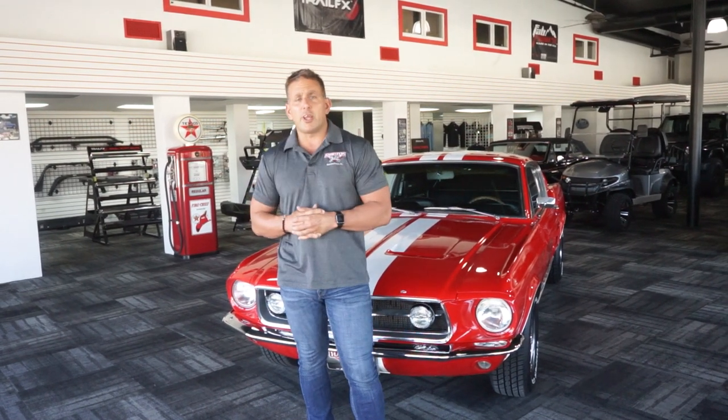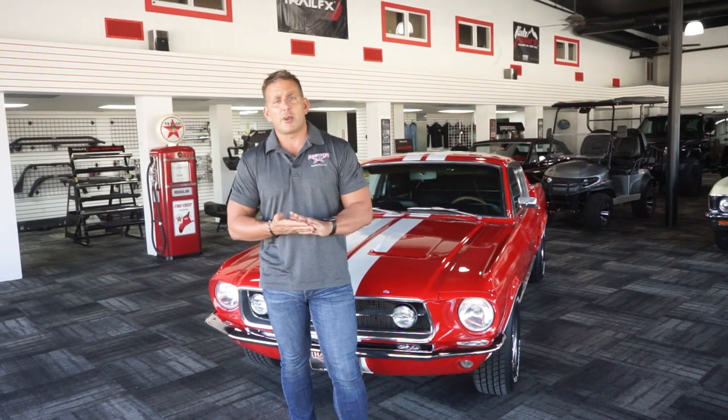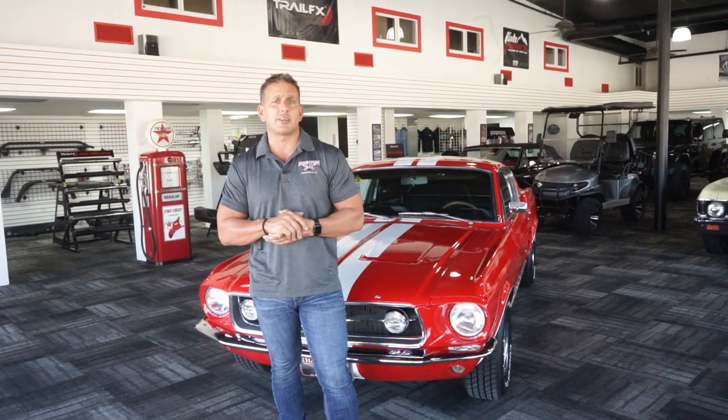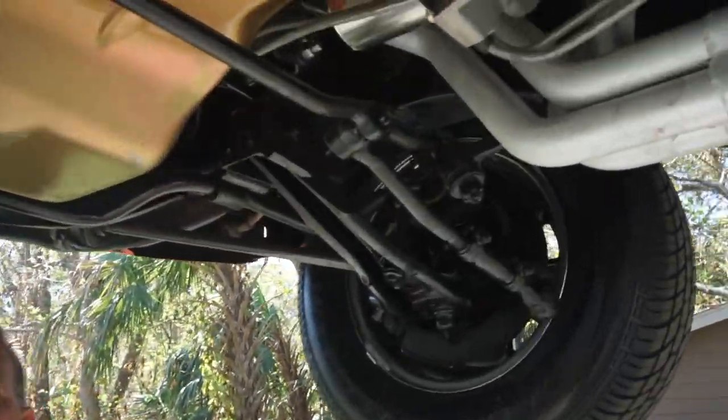Now comes the fun part. It is a beautiful day here in Daytona. I couldn't say that about 2 weeks ago when we had a hurricane ripping through here, but we have a beautiful sunshiny day. We're gonna take this 1967 Ford Mustang on a test drive and we're gonna show you guys how it runs out. Underneath our '67 Mustang Fastback, you have disc brakes up front.